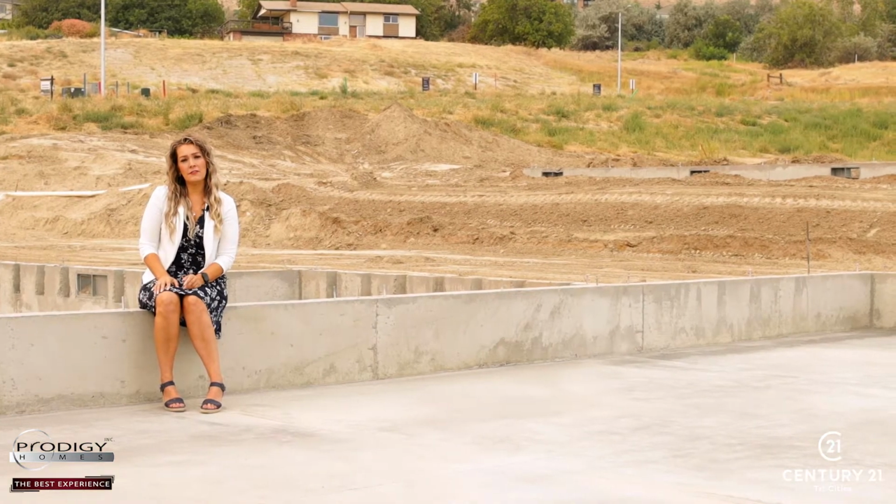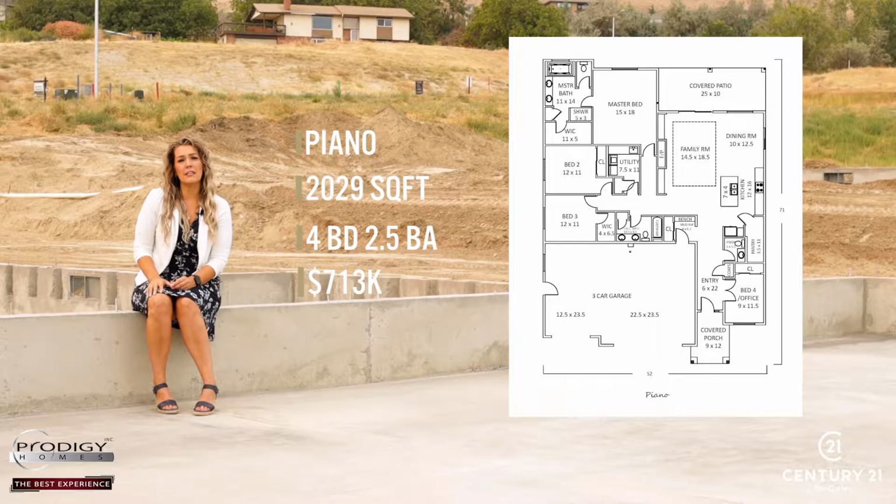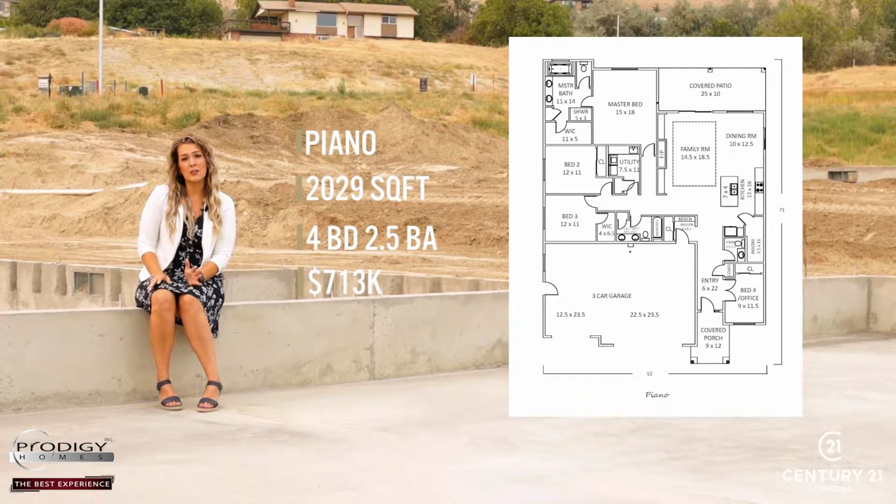Here we are on lot 15. This is going to be our piano floor plan, which is 2,209 square feet, and this plan will be about $713,000.